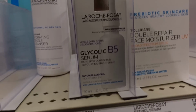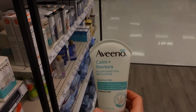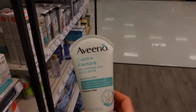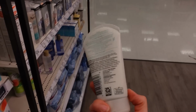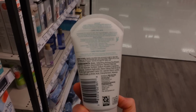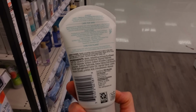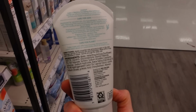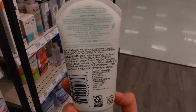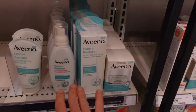That's really expensive. Now, for those of you who have really sensitive skin and are looking to improve skin texture, I highly recommend this Aveeno Calm and Restore Nourishing PHA Exfoliator. It's not abrasive, as they mention here. Gluconolactone is a polyhydroxy acid. It helps soften rough skin and helps gently exfoliate. It also helps with improving moisture content in the skin. I really loved this. Check out my review of these new products from the Calm and Restore line.